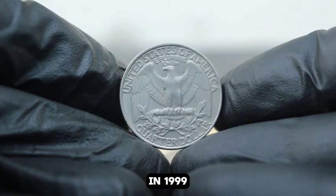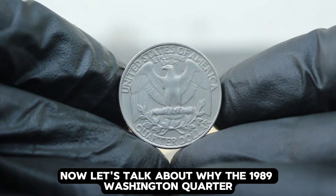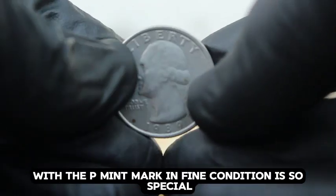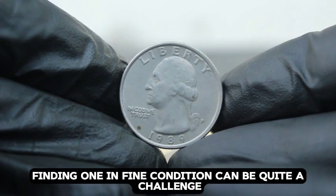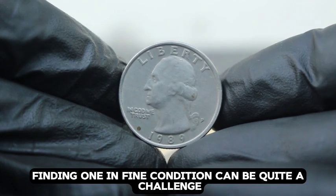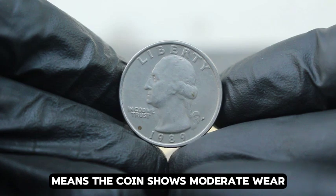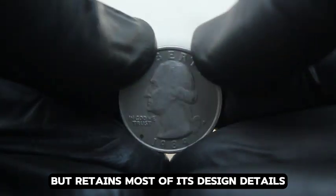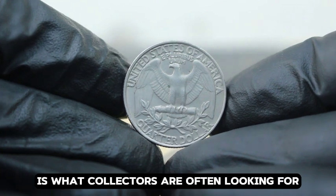program in 1999. Now, let's talk about why the 1989 Washington quarter with the P mint mark in fine condition is so special. While millions of these quarters were minted, finding one in fine condition can be quite a challenge. Fine condition, according to coin grading standards, means the coin shows moderate wear but retains most of its design details. This balance of wear and preservation is what collectors are often looking for.